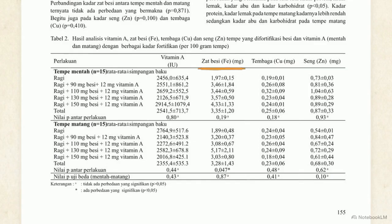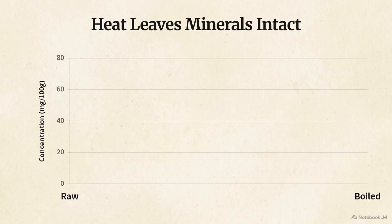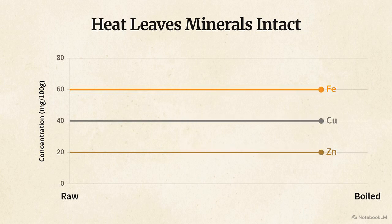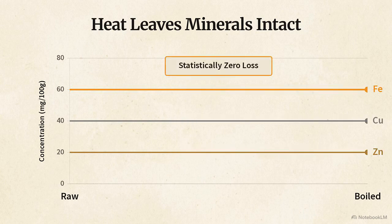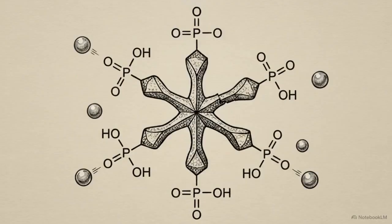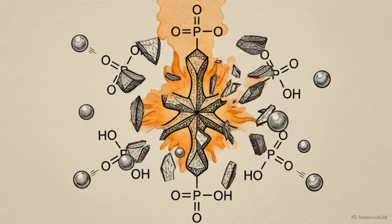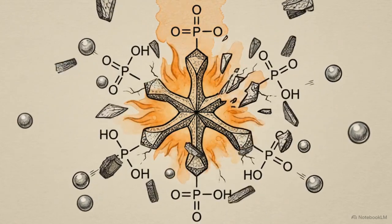Table 2 shows the performance of the micronutrients, specifically the fortified iron and other trace minerals. For iron, copper, and zinc, the p-values are all above 0.05. These values indicate that there is no statistically significant difference in mineral content between the raw tempeh and the samples that were boiled. This confirms that while heat is required to release these minerals from phytic acid, the thermal energy does not destroy the minerals themselves.